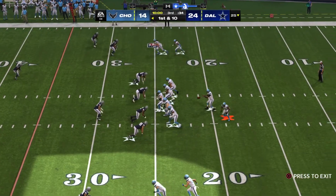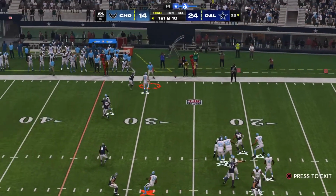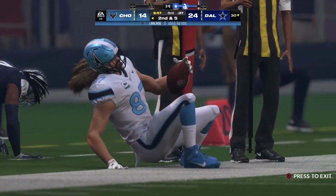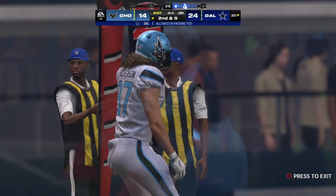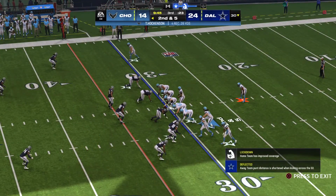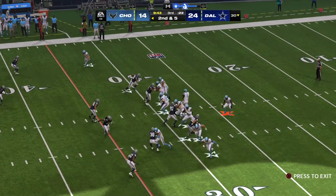Yeah, and that slope becomes even more slick if you come away empty-handed on this drive, because then you give them a chance to extend their lead. You need some kind of points here, even if it's just a field goal. It's what I call one of those calming drives, try and slow things down a little bit. 2nd and 5.